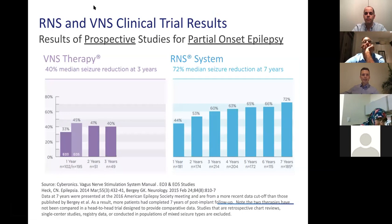This is a good slide to compare responsive neuromodulation and VNS head-to-head in the two trials. And you can see that initially, this is from the pivotal trial itself, right? The response rate was similar to the best response rate you can get with VNS. But it is blowing it out of the water as you continue to go through the years. And this is also not using the real world data that we're currently trialing, and numbers there look even stronger.